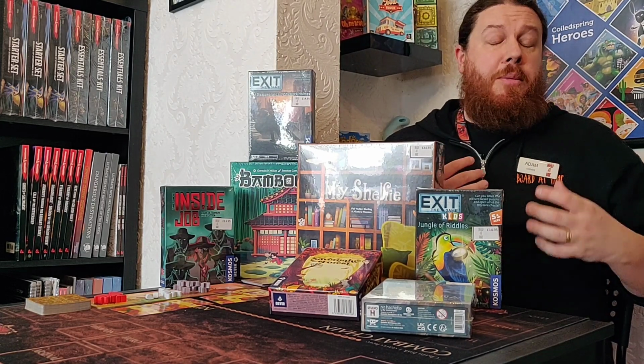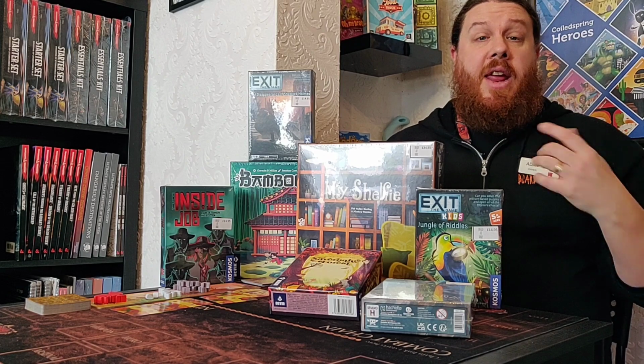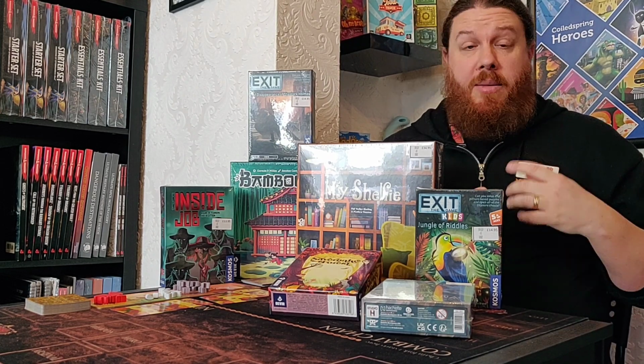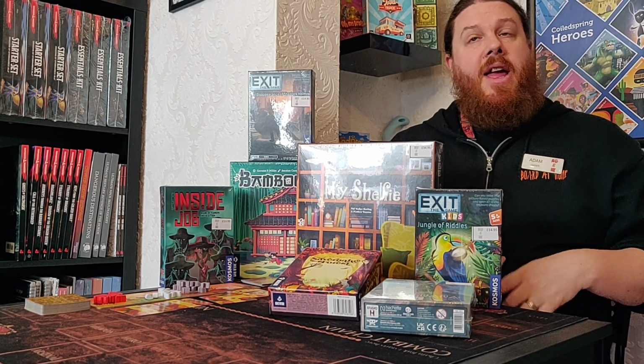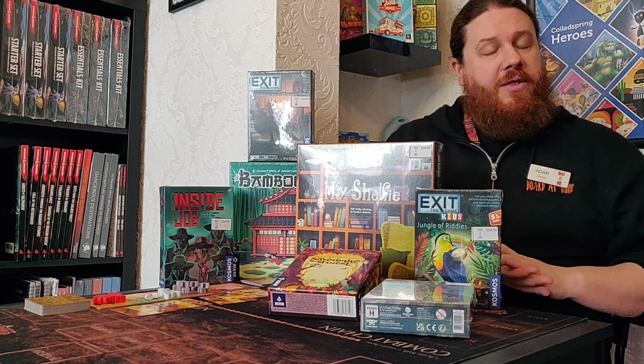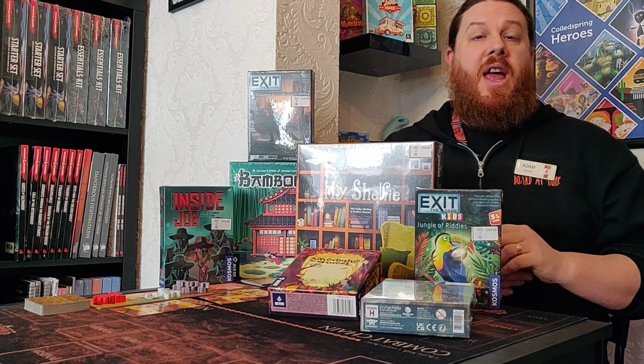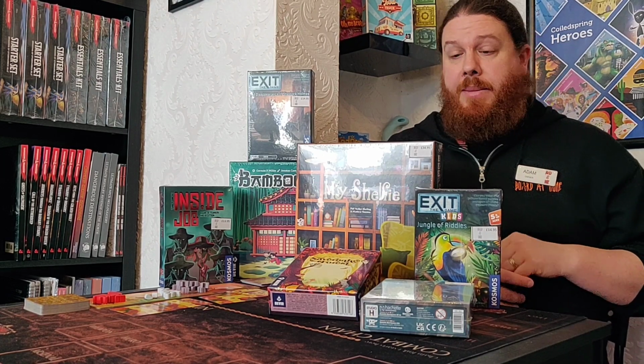You'll be picking animals and paths and creating 4x4 grids, and then at the end you'll be scoring on each animal and the path that they take. It truly is a very delightful game, very colourful, great for the family, great for younger kids. Equally, it works well as a filler in between larger games.